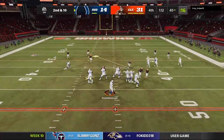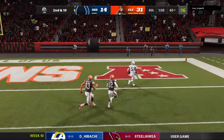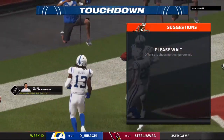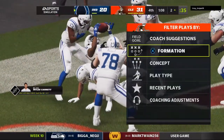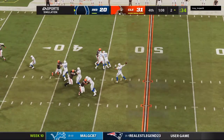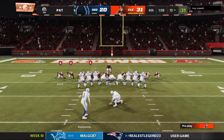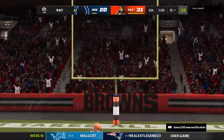Throwing again, it's Roethlisberger. He completes it to Nelson. Touchdown, Indianapolis. J.J. Nelson, his 4th touchdown on the year. And the Colts have got it back to a 2-score game here in the 4th. Rodrigo Blankenship on for the PAT. And the lead is trimmed down to 10.